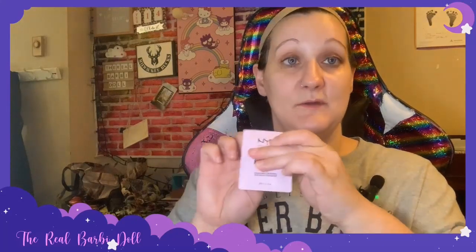Yes. So I got this in the mail, a free sample of this marshmallow primer. I think I used this before. I think I had it in a little thing. I'm not sure. So we're gonna try this. Oh, I forgot to wet my sponge again, my makeup sponge. Ooh, it smells like peach. It smells really good. Smells really, really good.